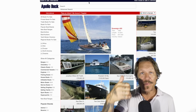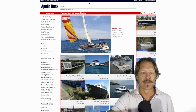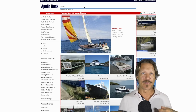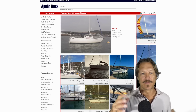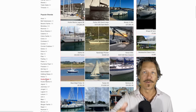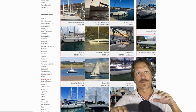Okay, this one is Apollo Duck. It's great for people that are in the Med, looking in Europe, the UK, and Australia. This one also doesn't have a really good search engine, but if you're looking for specific things, you can go in and search for it. This is all the sailing yachts, and then you can go by brand here. If you guys have your short list, this is a great place to look as well.